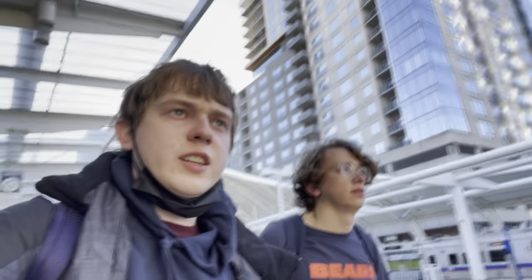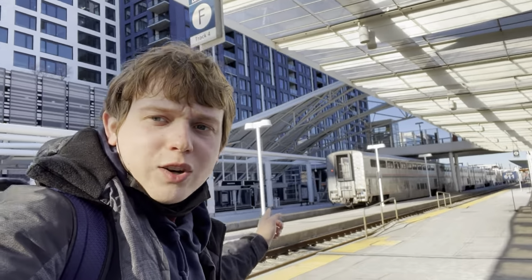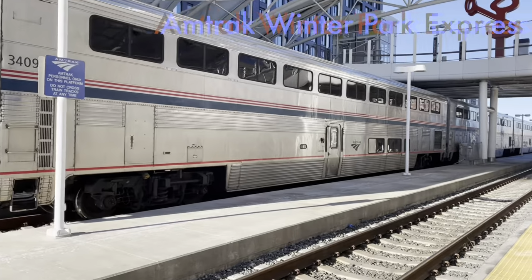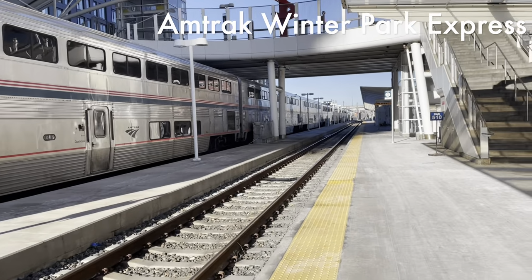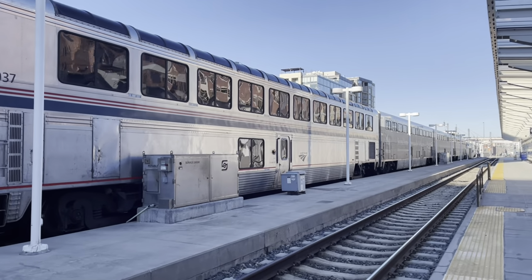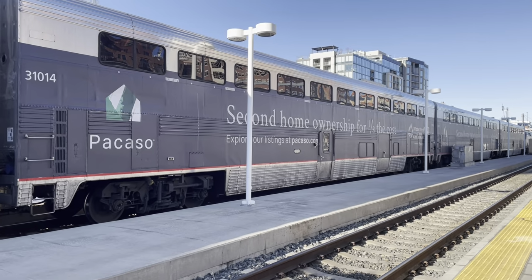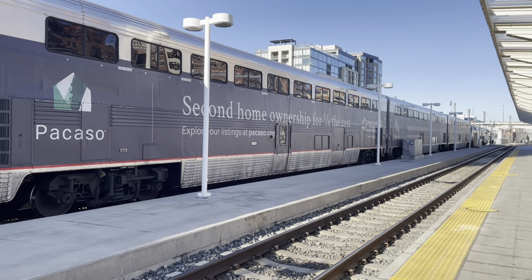Denver Union Station is served by all the RTD commuter rail lines, a lot of the light rail lines, and by the Amtrak California Zephyr. We're filming this on February 28th, and there's one special guest here at Union Station, the Amtrak Winter Park Express. So the Winter Park Express is made up of superliner cars. It's got an observation car, and then these special livery cars that are only used on the Winter Park Express.